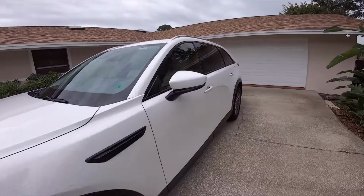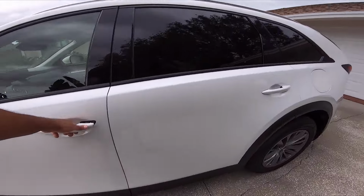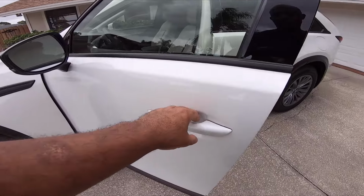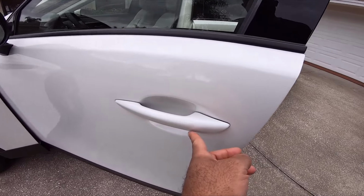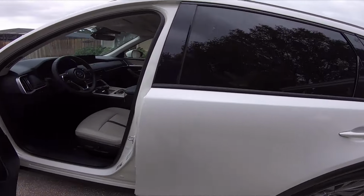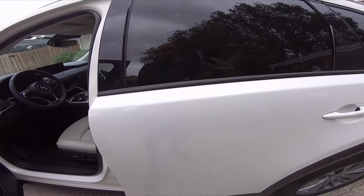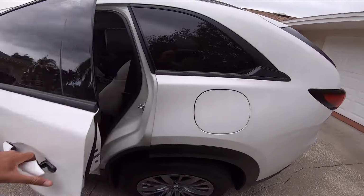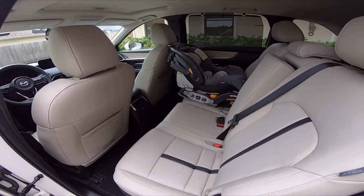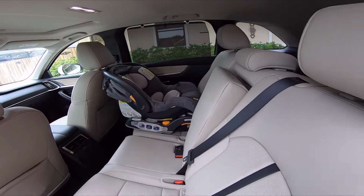And then as far as practicality, check this out. All you got to do is just put your hand behind here. The door opens, you can touch this right here and the door will lock. And then let's open up the back area here. Look at that, third row. Well, this is the second row right here, but you do have third row seating.